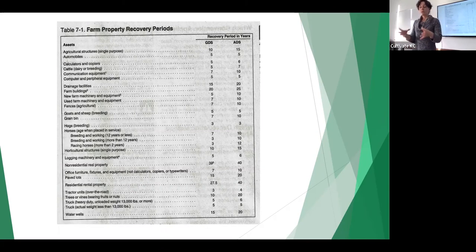For the chickens, you're going to take your purchase price and divide it out by the number of years. This is the recovery period in years under the GDS system or the ADS system. It's a little more complicated than just dividing it out with the same amount going to every year, because you have double declining and straight line and different classifications. But the basic concept is you take your purchase price and divide it out over the years of the recovery period, just maybe not evenly.